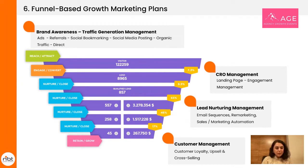At the last stage, the retain and growth stage is about customer management. It's about making your customers champions for your brand and securing their loyalty. This part usually is overlooked, but I think this part is quite critical because if the churn rates are high, if you are losing your customers, then it means that you have a losing business. Then it means that you don't have a solid product market fit. So focus on customer retention and loyalty at this stage.